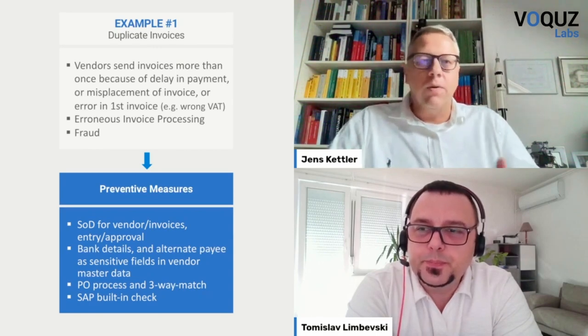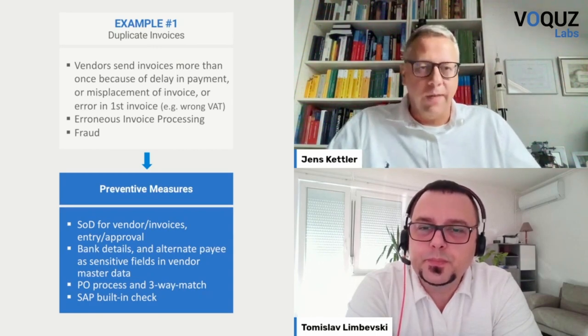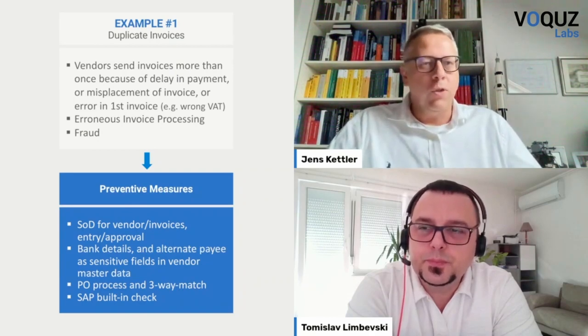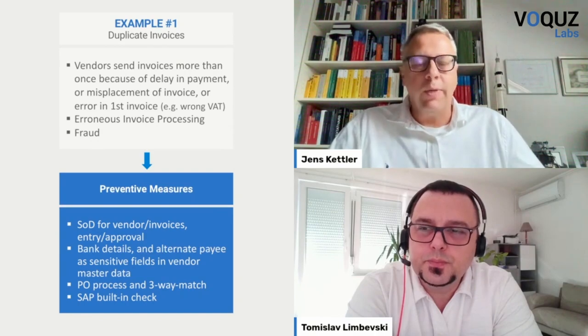Right. And errors can happen on various sides. The vendor can make an error and send an invoice twice for whatever reason. Maybe the first one has not been paid, or the first invoice was wrong because sales tax was added in a wrong way or not added or something like that. Other ways where errors can happen is in the processing of the incoming invoice, you enter them twice because of bad process.